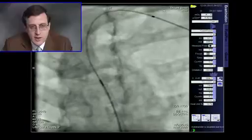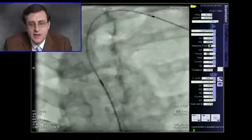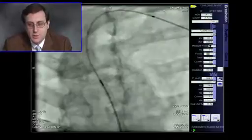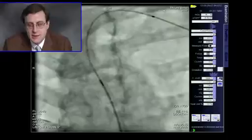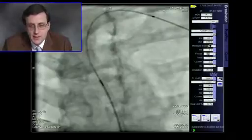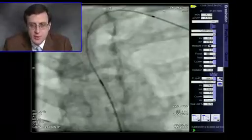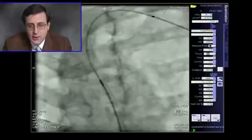Now, what is interesting in this case is that, again, we find a very characteristic history of this patient, the significant smoking history in patients with subclavian or branch aortic disease, I should say. The other interesting thing is that for the most part, these lesions involve somewhat the ostium. This case seems to be a little bit higher up. It seems to clear 5 or 8 millimeters from the ostium of the subclavian.